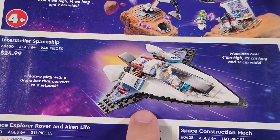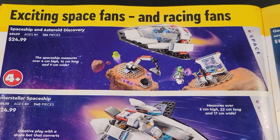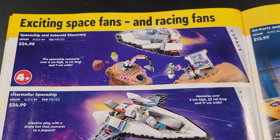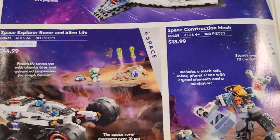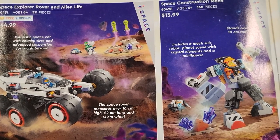Now this one's kind of upgraded. It looks a little bit faster. I don't know if people want to race them, but this definitely looks a little faster. Got some more rockets on there. But this one's probably a little more maneuverable. We got a little buggy here. We got the Explorer Rover. We got some alien life.